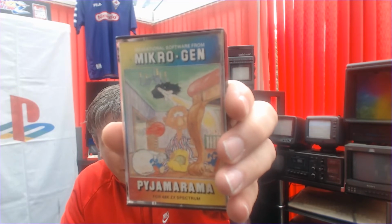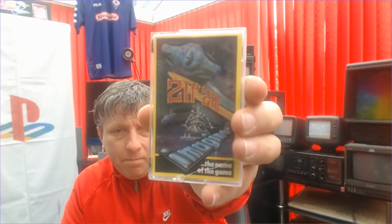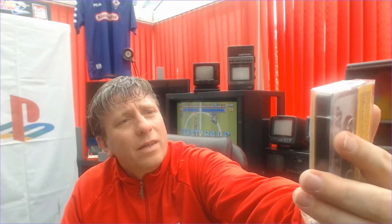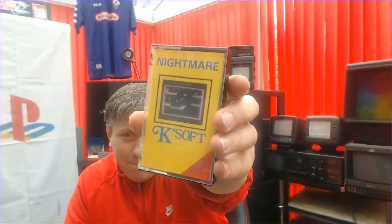Microgen. Sensational software from Microgen. Zip Zap. Again, no screenshots, unfortunately. Don't know anything about that one, Zip Zap. It's probably a little shooter. K-Soft. Nightmare. Right, I'll quickly put these back in its little case, otherwise they will all fall over.